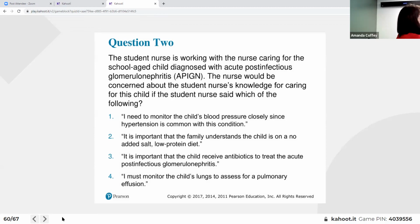Question 2. The student nurse is working with the nurse caring for the school-age child diagnosed with acute post-infectious glomerulonephritis. The nurse would be concerned about the student nurse's knowledge for caring for this child if the student nurse said which of the following. Okay. So we have glomerulonephritis. One: I need to monitor the child's blood pressure closely since hypertension is common with this condition. Two: It is important that the family understands the child is on a no added salt, low protein diet. Three: It is important that the child receive antibiotics to treat the acute post-infectious glomerulonephritis. Or four: I must monitor the child's lungs to assess for pulmonary effusion.